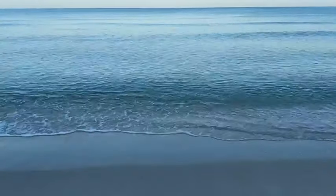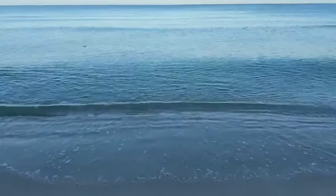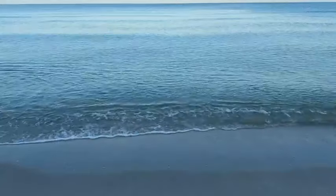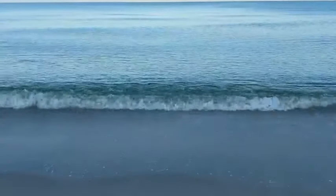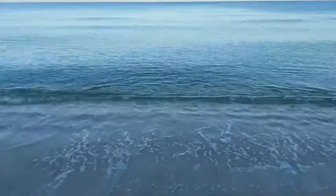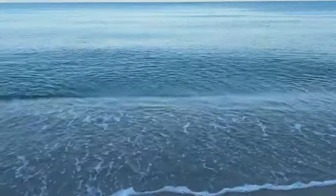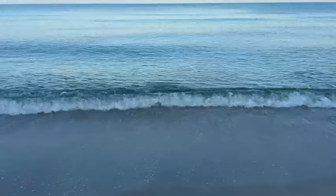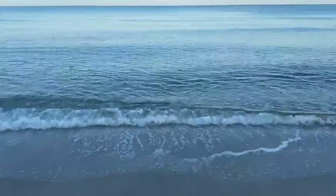Pretty much ripples this morning. Every now and then a little wave. Mostly ripples. The tide's just starting to come back in here. It's been coming in for, I don't know, an hour. 45 minutes, an hour.